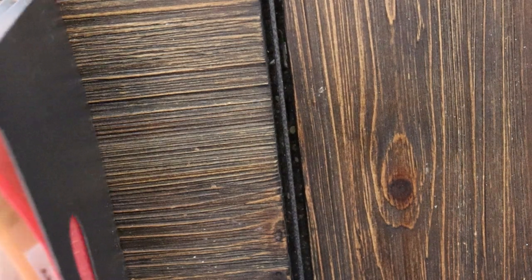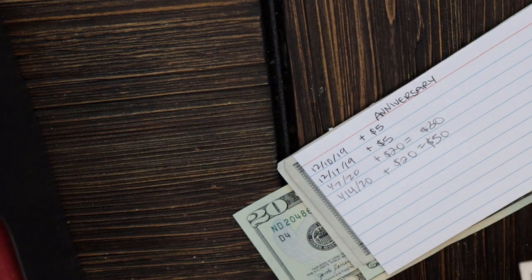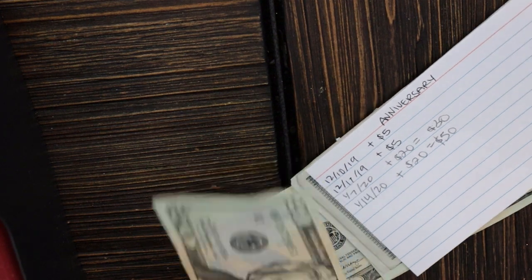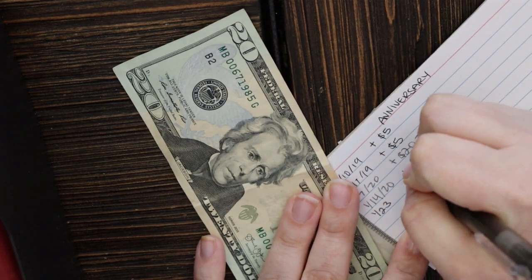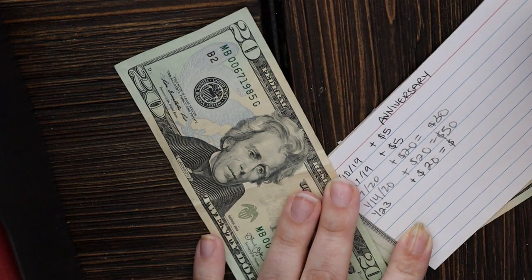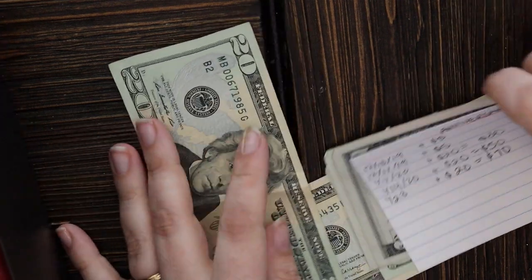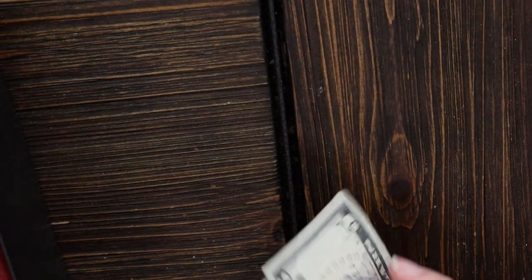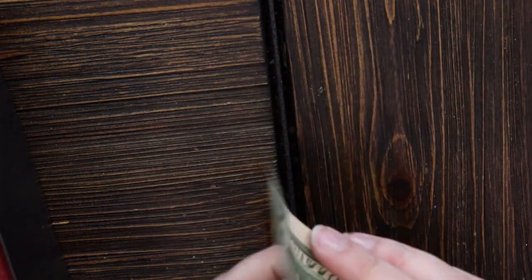Next up, we have our anniversary. Our anniversary is the end of March, and we are going to add $20 here as well. And this is just so we can go out to have a nice dinner. Nothing super extravagant planned for our anniversary this year. Next year, we might try to go away for a weekend or something, but this year it's just dinner. So this says we should have $70, 20, 40, 60, 70.